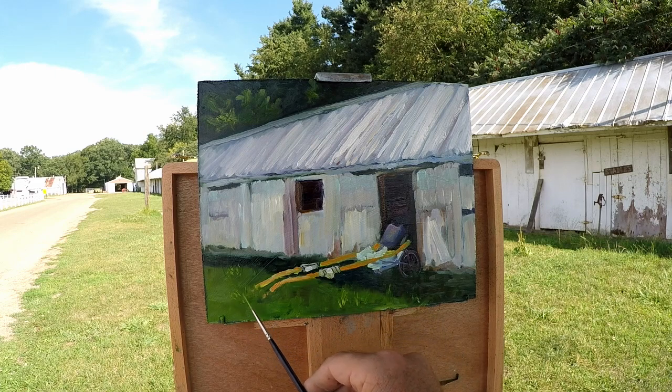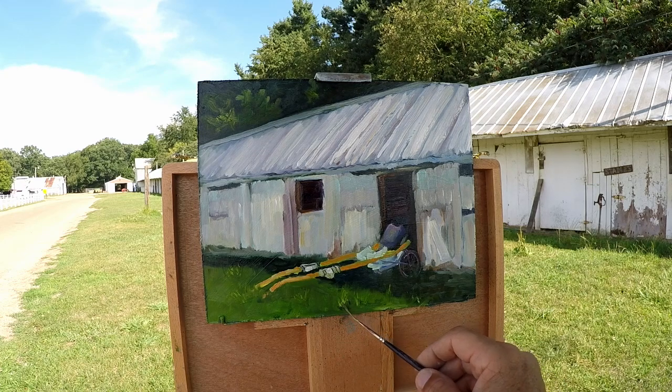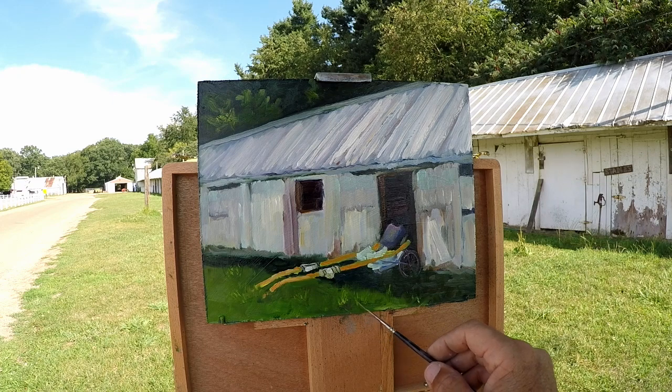These kind of clumps in here are kind of growing like that. So let's put a couple of those in here, and we'll take some darker color down here at the base. Just down at the base of some of these. That got a little carried away. Let's get some of that out of there. There we go.